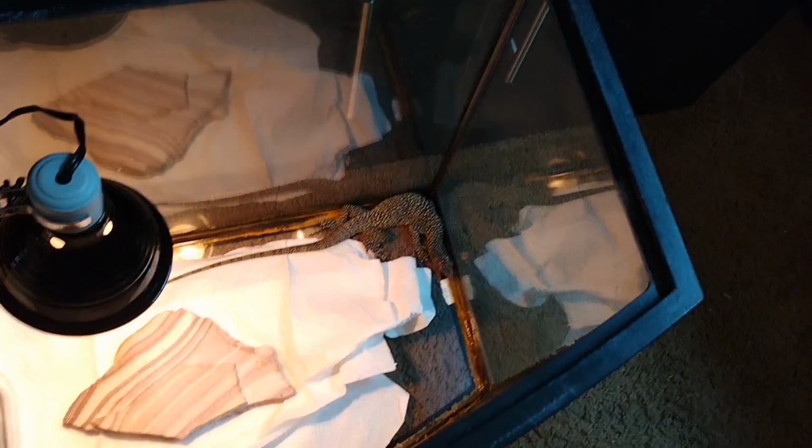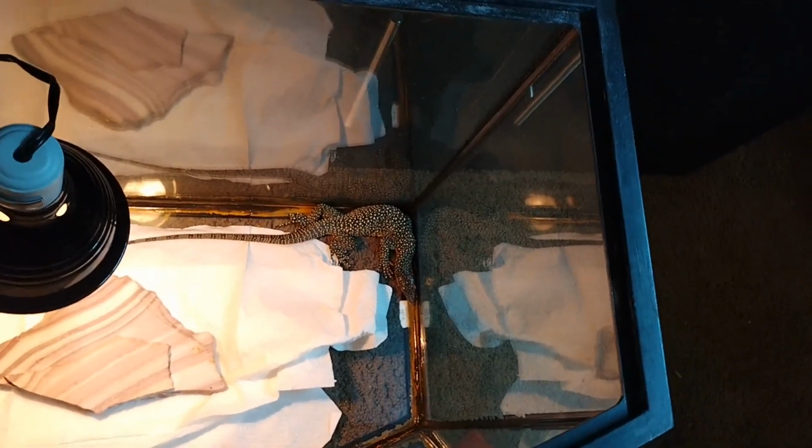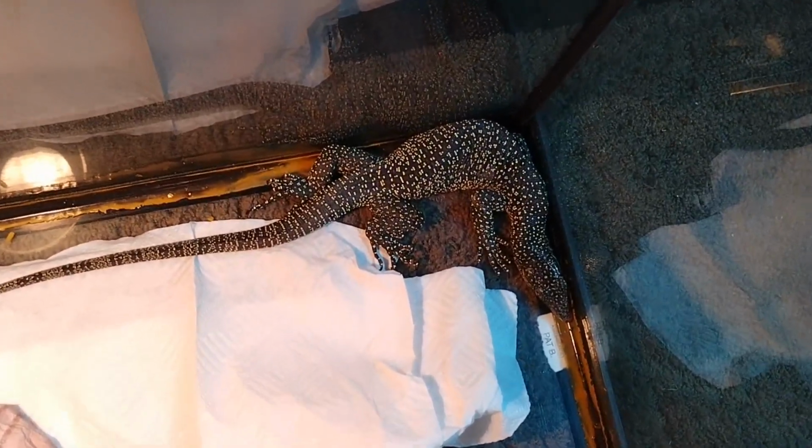And I got my Asian water monitor down here, or they call him the mangrove monitor. He's doing awesome. He's real flighty when I first try to grab him, but when I pick him up, he calms down really fast. He's actually become a really cool pet, man. He's real good for me. I had no problems with him.